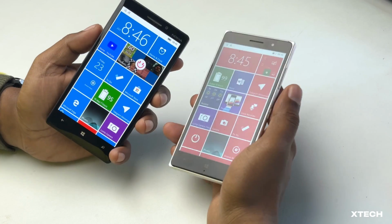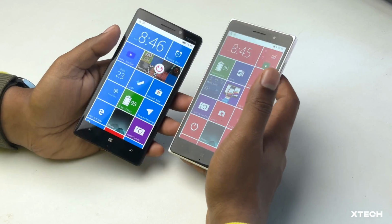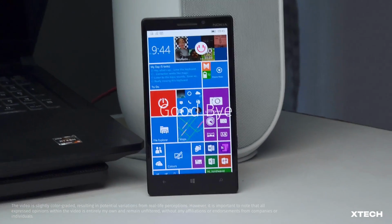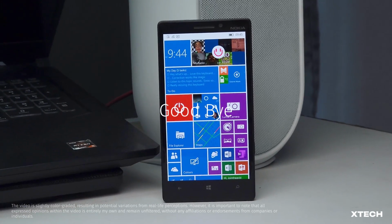So yeah, these were some of the features that made me think about the Windows Phone totally differently. Let me know your thoughts in the comment section below. How much do you like Windows Phone and how much do you miss it?